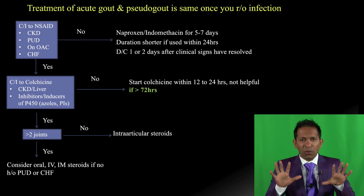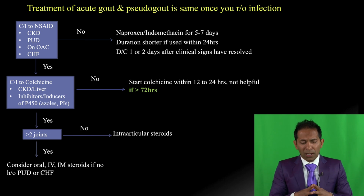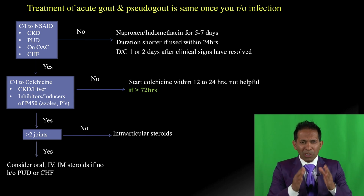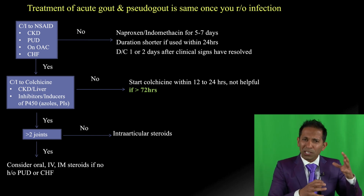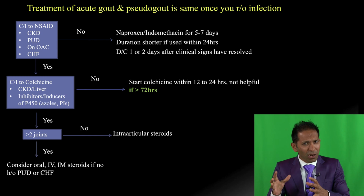So with this question, we are done with this section. In the next section, we're going to talk about how to distinguish gout from pseudogout. We will also talk about seronegative arthritis and seropositive arthritis.